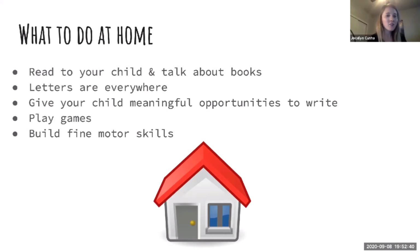A great thing to do after you finish a story is to hand the book to your child and have them go through the pictures and retell you what happened. That helps to show you that they understood the story and that they remembered the details. So reading every day is a great place to start.